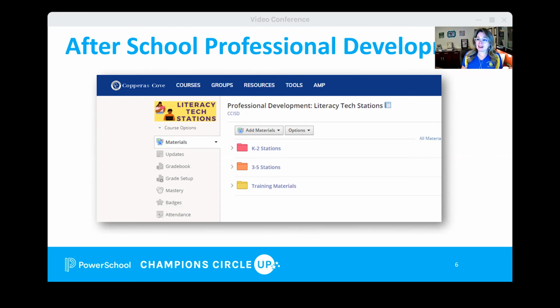But instead of here's a link to Book Creator, here's a Schoology assessment, here's a link to a Padlet, we put together the folders with all the links that they needed for that training face-to-face. So we did an introduction. We let them go in and play and participate like a student. Then we pulled them back, and then you see the folder that says training materials. That's where our PowerPoint was. That's where our videos and our Schoology help documents on how we created those stations virtually and digitally.